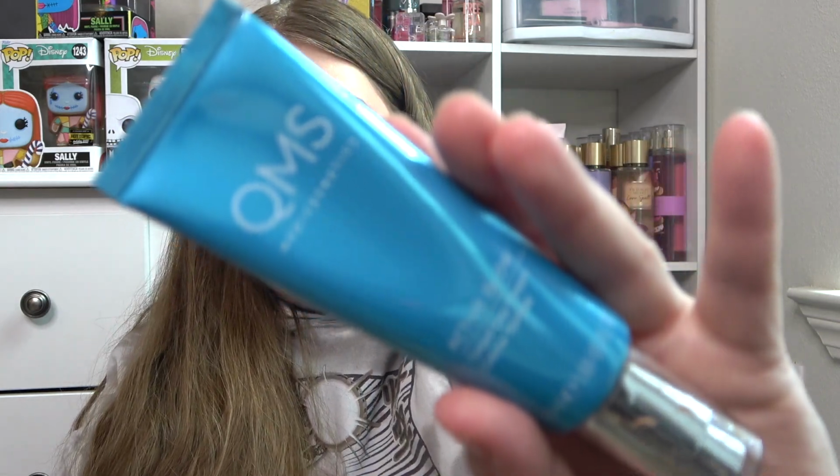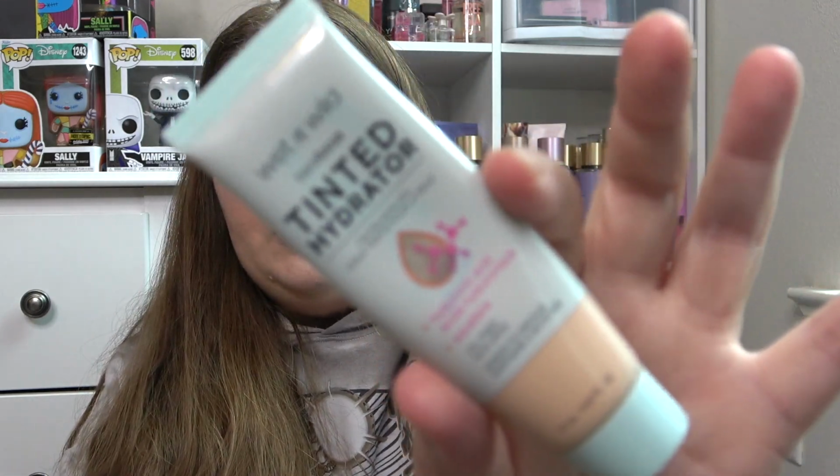And then for foundations, I only had this one rolled in. This was the only one I had actually listed, which is the QMS Medi Cosmetics Active Glow. But I had a rollover from April because it's just so close to being done. It had maybe like 3 uses left on it, and I've used it twice, so I maybe have 1, max 2 uses left on this thing, and it's the Wet n Wild Tinted Hydrator. So that's the only reason I rolled it over, because it's going to be gone so soon.